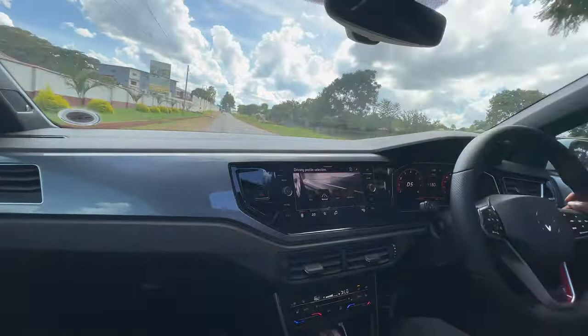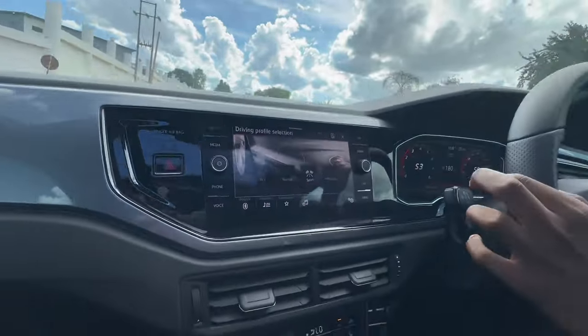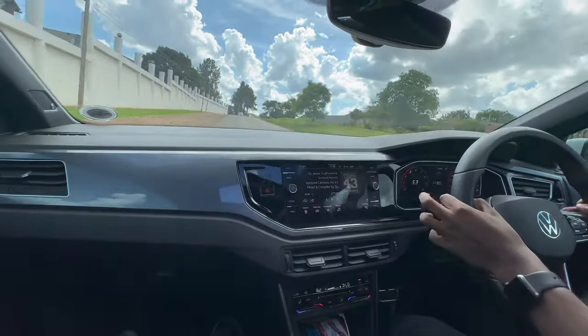So now let's see sport mode. Okay, changes into sport now. Whoa.